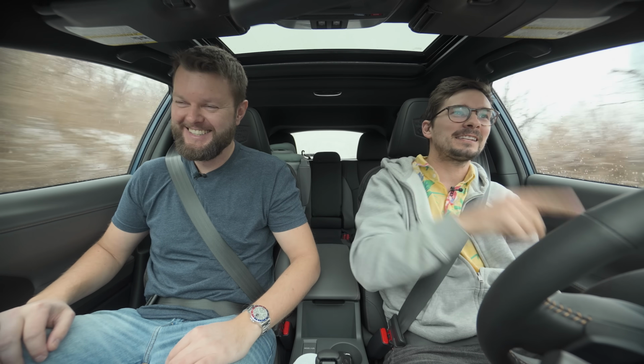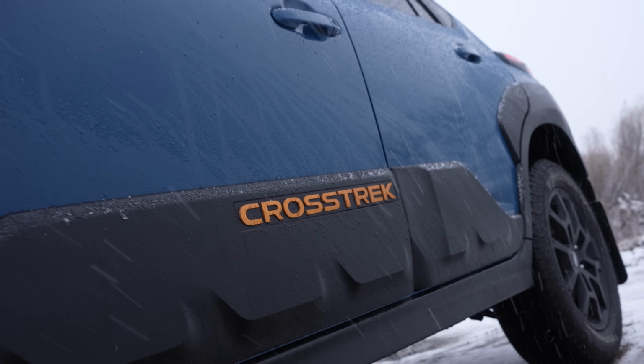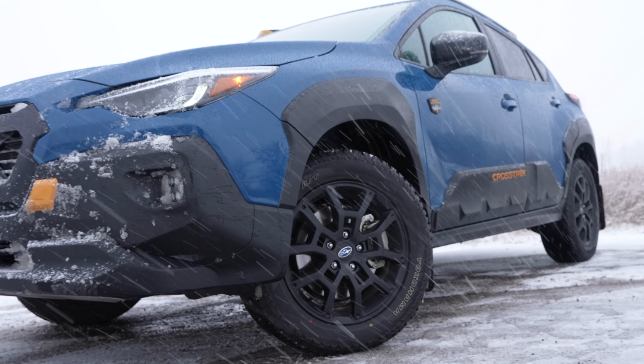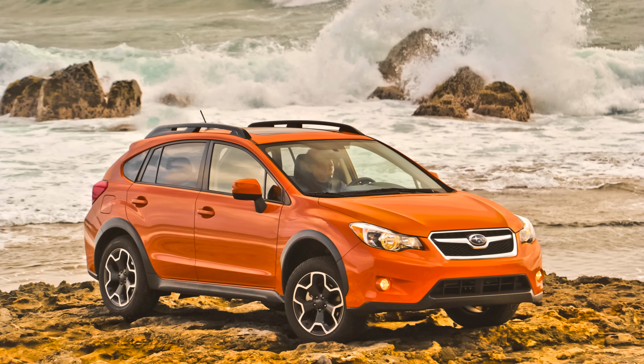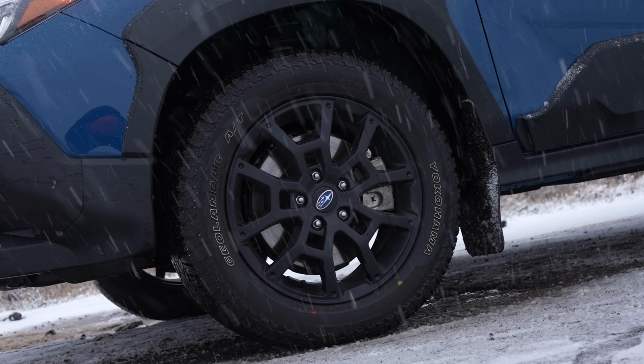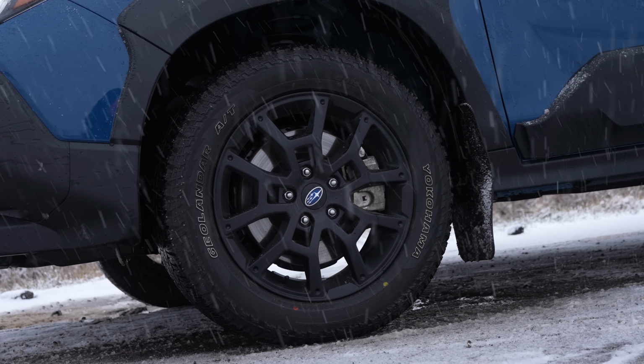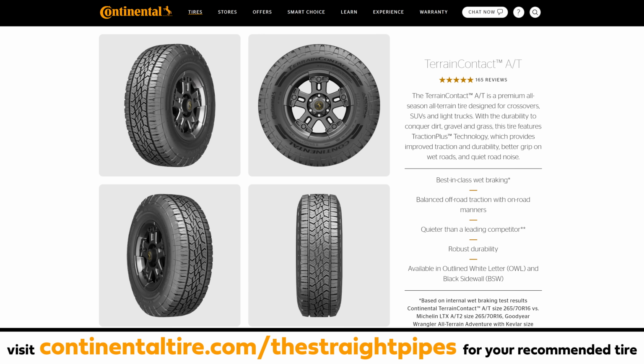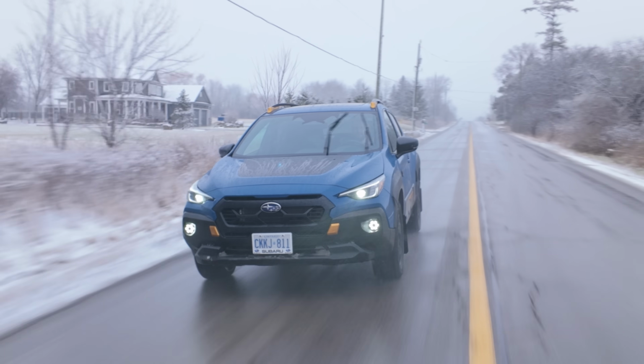I like that. Okay, from the side, I like how it says Crosstrek in gold there. And the wheels are actually pretty nice for being wildernessy wheels. Still, bring me back to the first gen. We got some off-roady tires on here, but I would much prefer the Continental recommended off-road tire for this, the TerrainContact A/T. Shout out Continental. That's all I got. And then we got fog lights, but they only work with the headlights on.